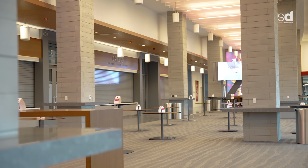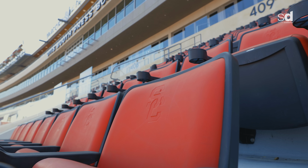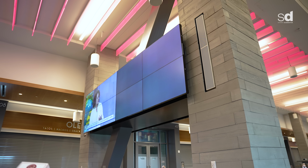This is sort of the middle level of the new premium amenities that were added, where there are loge boxes and club seats outside viewing the events. And those people have access into this area that we're standing in, the Galen Club. We wanted it to be a really flexible space that allowed it to be used in a lot of different ways so they could capture as much use every day of the year.